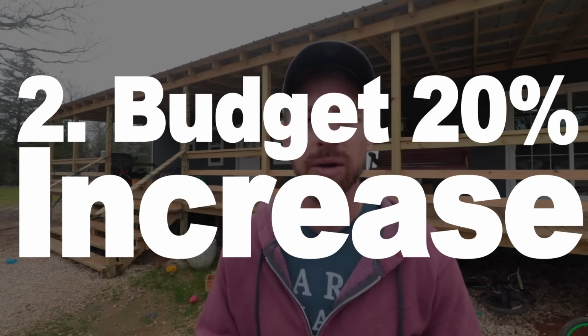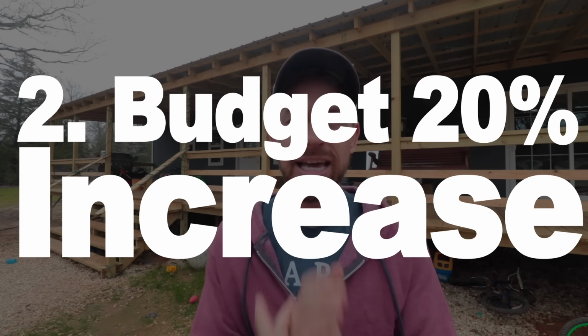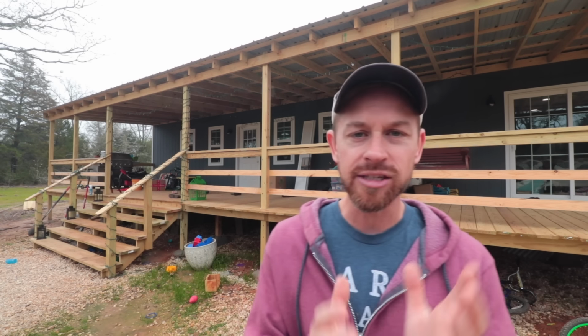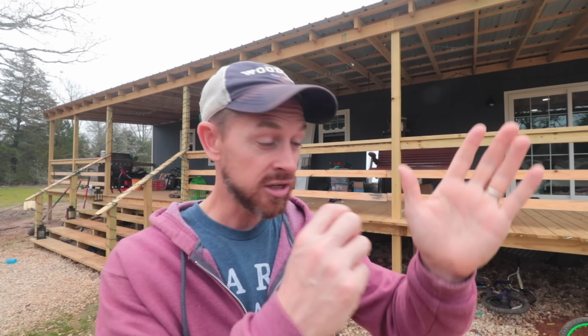Number 2 is gonna be budget: at least a minimal 20% increase of your expenses. Again, unless you are a contractor that knows what you're doing, you know how much stuff is gonna cost, minimal 20% additional. Meaning that if you make a budget and put out all the things that you think you're gonna have to spend money on, then do another line item in that Excel spreadsheet for what it's going to increase. What you think, that 20%.